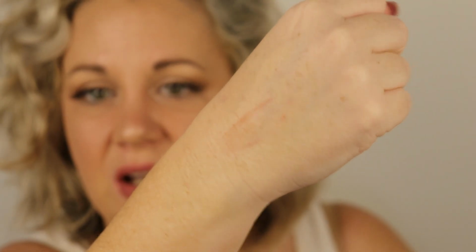Okay, so it's left a tiny bit. Maybe if I waited a little bit longer it would not be, but I don't know how it wears. I've never tried these lipsticks before, so I am interested to see how it wears, but on initial application I'm pretty happy with that result.